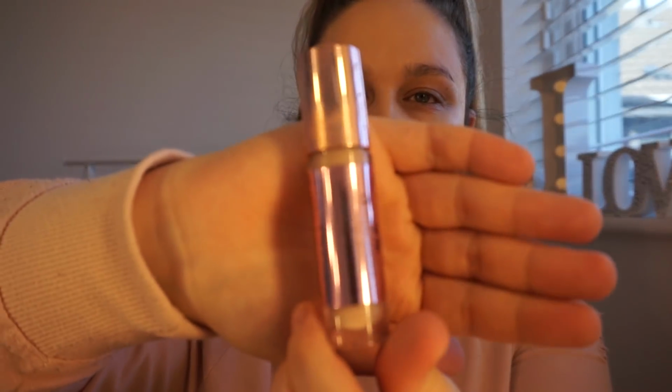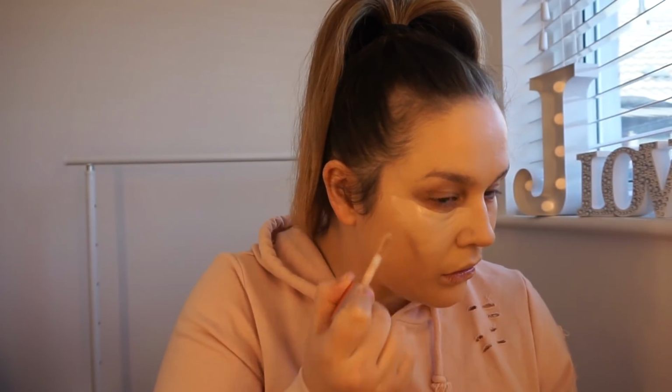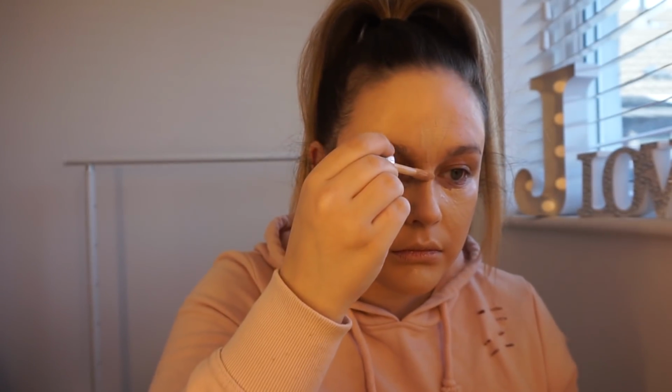So after I have applied my foundation, I go in with concealer, and the concealer that I use is the Makeup Revolution Conceal and Define, I think it's called. I've only just been recently using this and I love it. So now it is part of my everyday makeup look. I put this under my eyes, and then a bit on my chin and a little bit on my forehead, just to highlight and conceal those areas. And then I blend that in with my beauty blender.